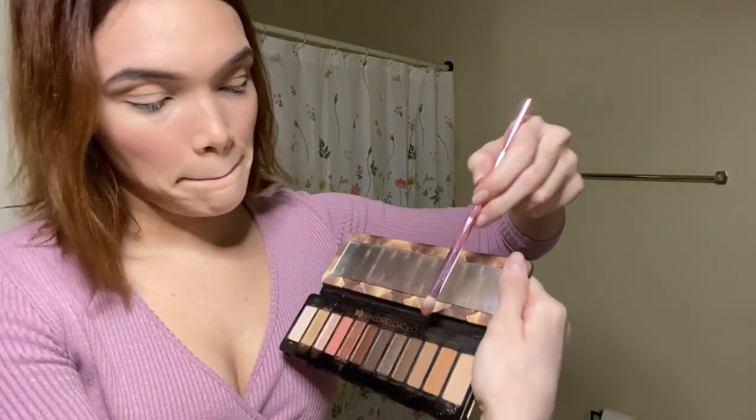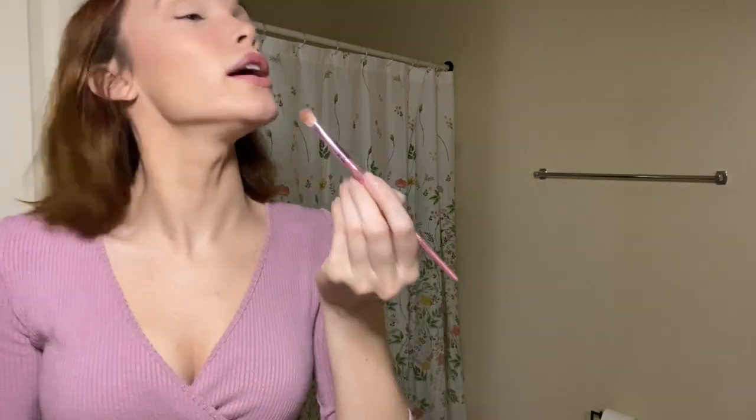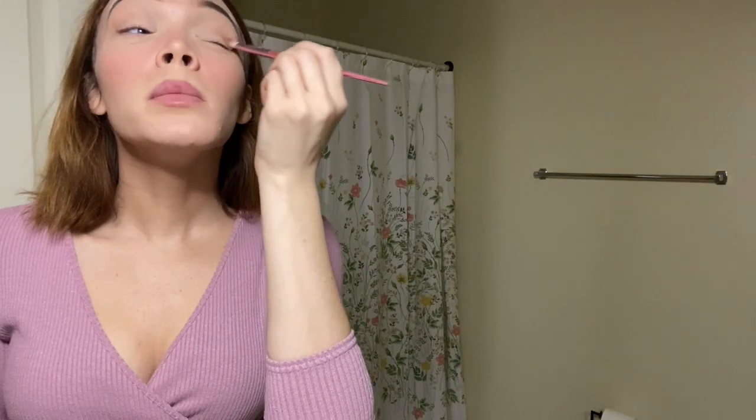So I'm going to take this big fluffy one, and let's say first I tap into this color Blur. I'm just going to tap, tap, tap. Ta-da! I'm going to do the same thing on this side. Tap, tap, tap. And pray to God they look even because I can't see. All right, then I want to darken it up a little bit. I'm going to take this smaller brush and I'm going to dip into Bucked right here. I know I probably should have washed my brushes before this too, but I didn't. This was kind of a spur of the moment idea.